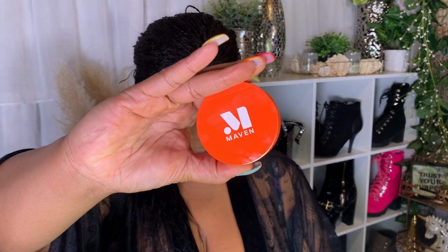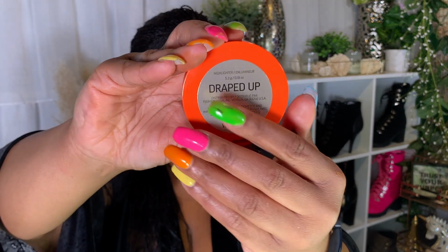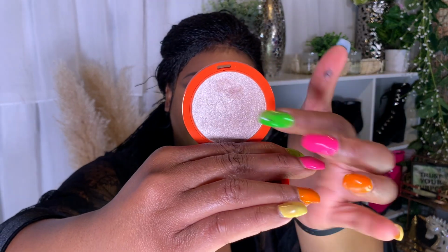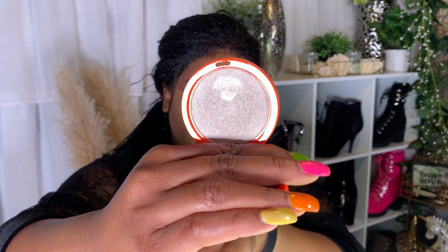It comes like this. So I have the mirror on one side and then the highlighter. I've already dipped my finger in there because I wanted to see how it looked. It's very beautiful. So guys, I have two lipsticks too. I have the color Maven Red and then Snatched, and they are both matte lipsticks, and they have magnetic lids, which I love so much.